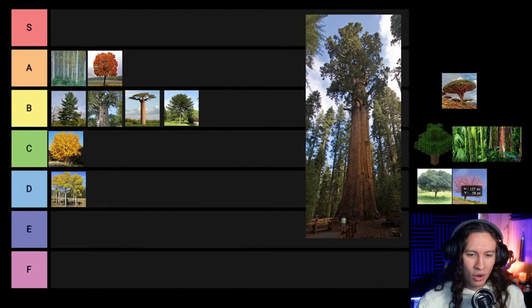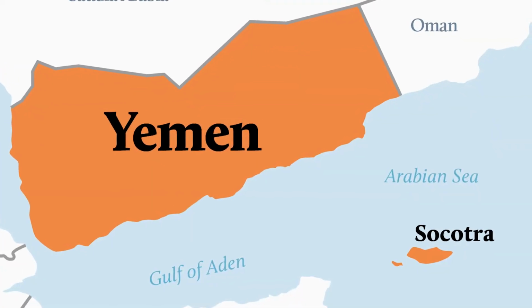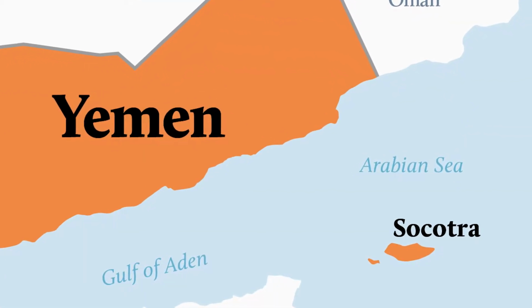Next up, we got the Socotra dragon, also known as the dragon blood tree. It lives exclusively in the island of Socotra in Yemen. It's called the dragon blood tree because of the red sap that comes out of it.